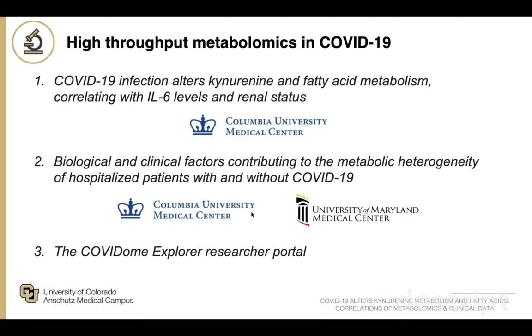And so today I'm going to talk about applications of high throughput metabolomics in COVID-19. I will discuss our first study, which shows alterations of kynurenine and fatty acid metabolism within the context of IL-6 levels and renal status. And this study was performed in conjunction with our collaborators at Columbia University Medical Center in New York. The second study is one that builds on the first in a much larger cohort.